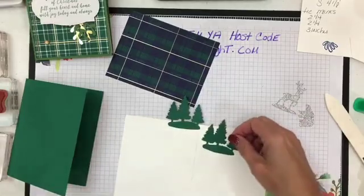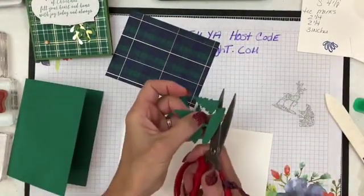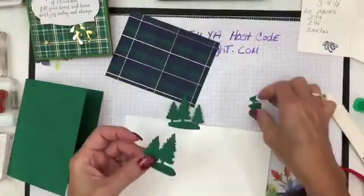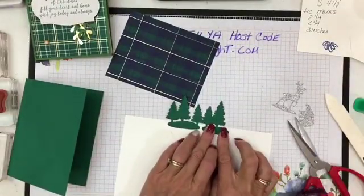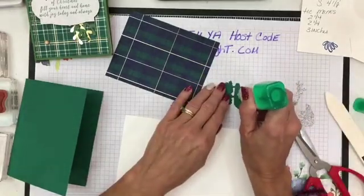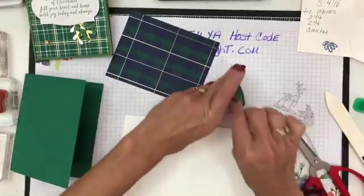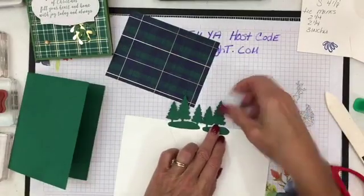So what I'm going to do is take my scissors and I'm just going to kind of follow that rounded area and just round that off. Now I have a tree to use for something else. And I'm going to pull this one right about there. This is only my second time doing this card, so be kind. All right, so I'm going to put that one right there.